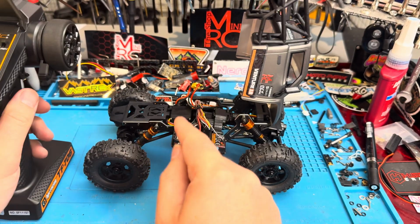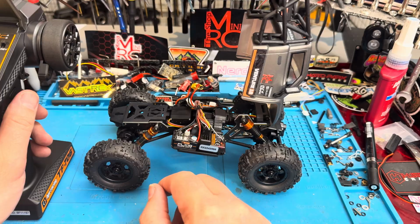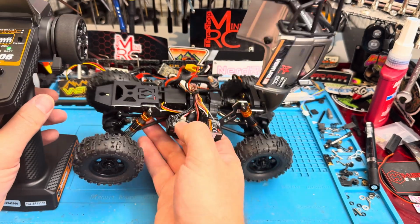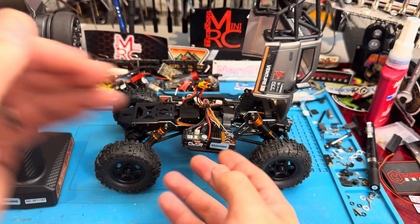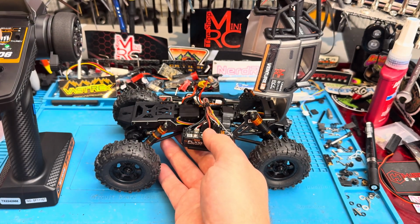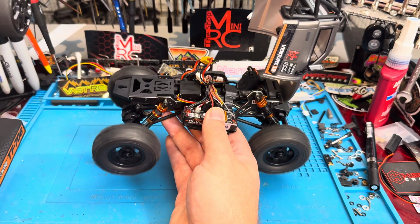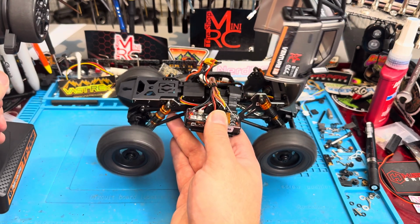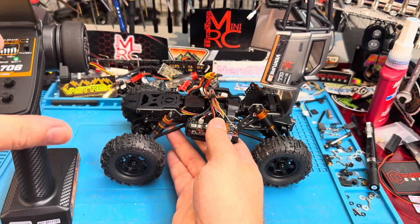Now, as far as being able to actually adjust that, you'd have to go in and program your ESC here using one of the Hobby Wing programmers to adjust the different settings for your drag brake and things of that nature. Now, forward brake reverse, let's see if that works. Forward brake, nope, just forward reverse. So no difference on the forward brake reverse either.